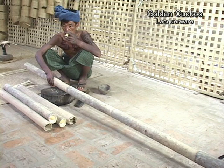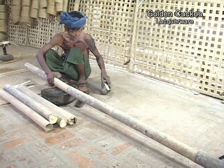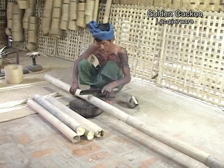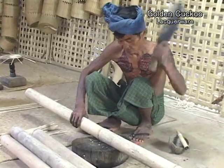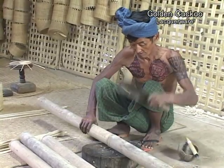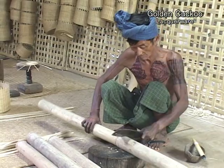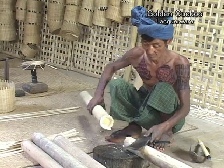Now we are getting the bamboos. These bamboos we got from the northwest part of Myanmar. We carry them by the river, and then from the jetty to here by pullo carts. Right now, the gentleman is cutting the bamboo. When they cut the bamboos, they don't want the joints of the bamboo, they only want the meat of the bamboo.